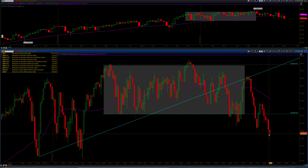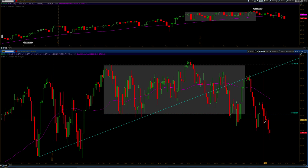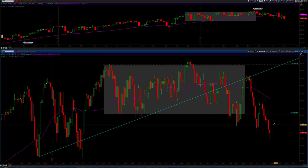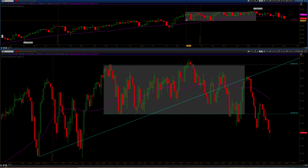I think we maybe see a little bit of a bounce because we're seeing some significant selling. I think we see at least some kind of relief, but I don't know if it goes much higher than this 17,500. Maybe you get a couple days of relief, and then maybe it continues lower. You can see how the 50-day is now trending lower, and we're below the 200-day. The next level that I think shows some kind of support is down here around 17,130.